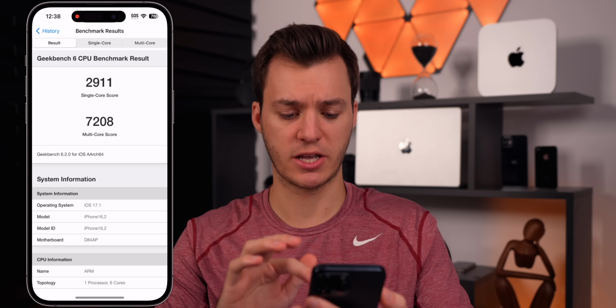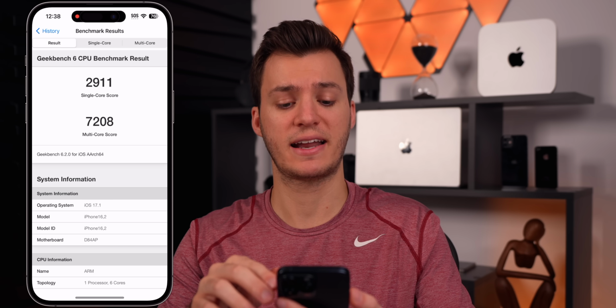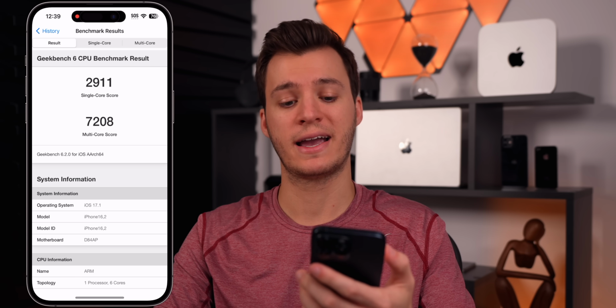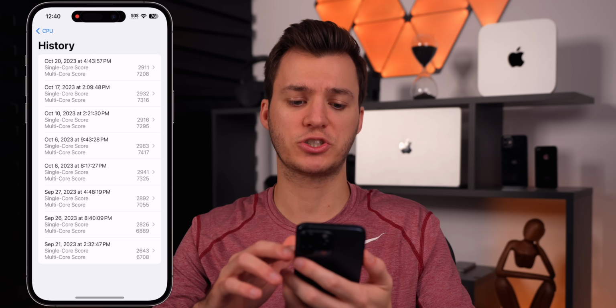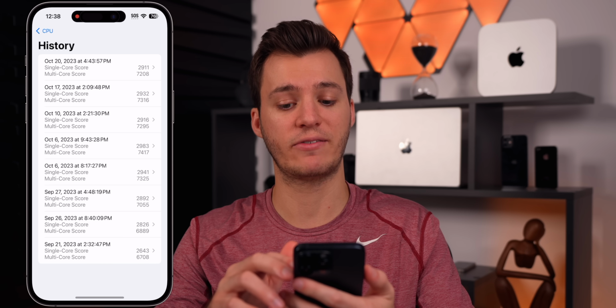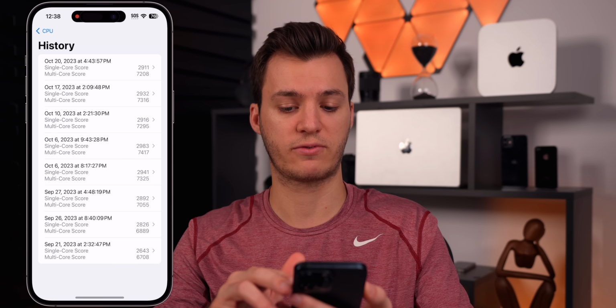So I did also want to talk about the latest batch of Geekbench tests that I did. So I really only did one on this device and one on my main device. And you can see here I scored a 2911 on the single core and a 7208 on the multi-core. And if you take a look, that's actually slightly lower than the first RC build. So we scored a 2932 on that one and a 7316. So higher on both the single core and multi-core for that first RC build.